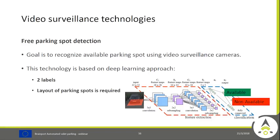Regarding the current scenario in video surveillance, it's totally different with respect to the last 10 or 15 years. Now we can take advantage of the video data not just for safety or security applications, but there are several new applications that can use that kind of video data. One of them is, for example, the detection of free parking spots, to know if there is availability to park a vehicle in a parking lot. The goal of this application is to recognize available parking spots using video surveillance cameras that are currently installed in an environment.